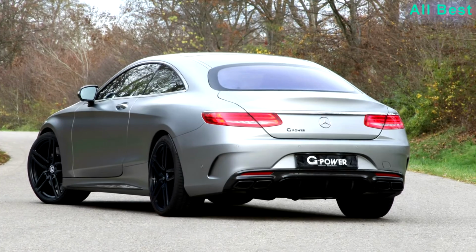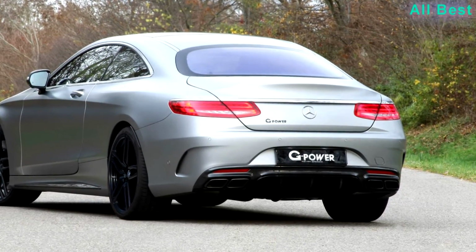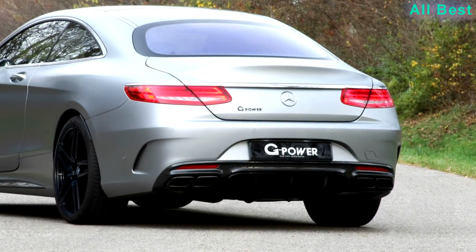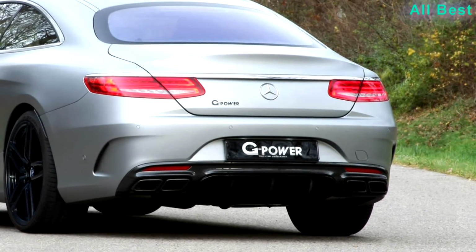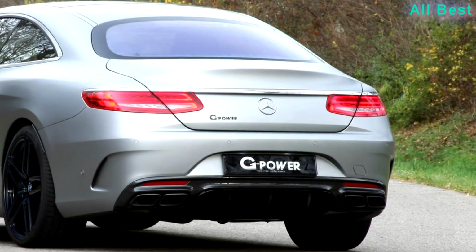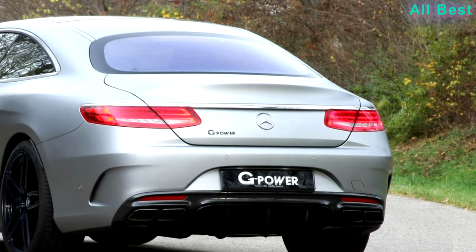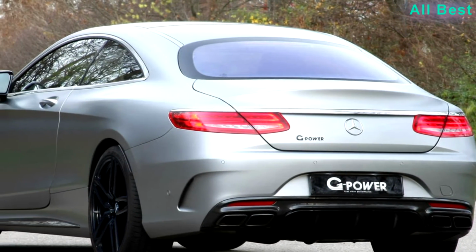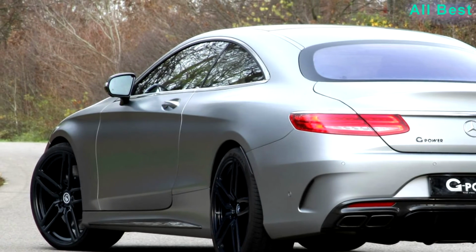G-Power's program for the AMG S63 is a lot like Fostla's, and it's not just because both use the former's tuning module. Exterior and interior upgrades are also minimal on G-Power's program, leaving the focus all on the engine upgrade, which hits up to 705 horsepower and 738 pound-feet of torque, enough to boost the coupe's 0 to 60 mph sprint time to 3.8 seconds before hitting a top speed of 205 miles per hour.